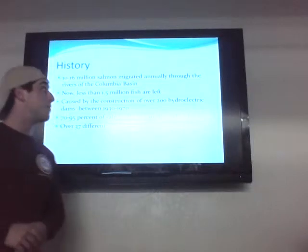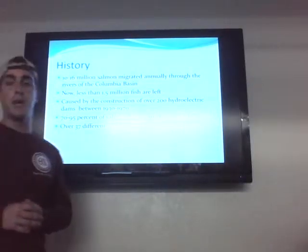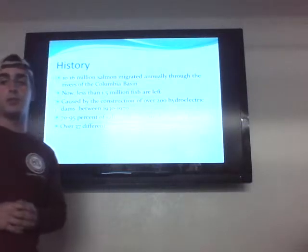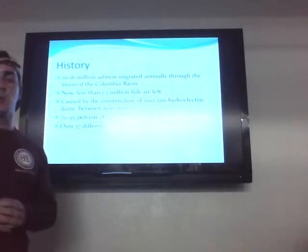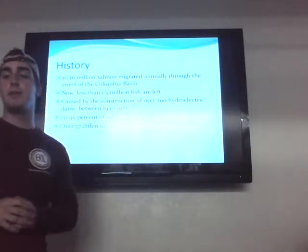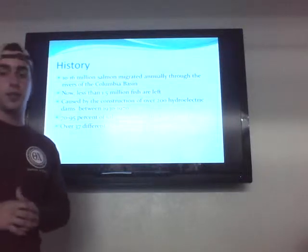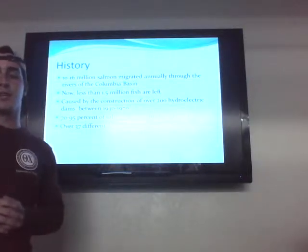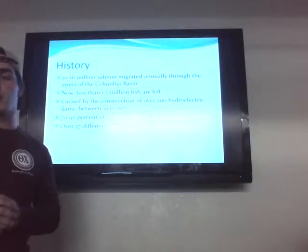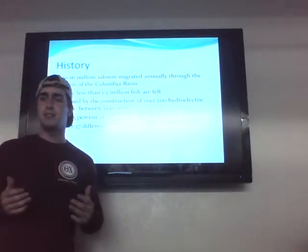Salmon have been migrating through the rivers of the Columbian Basin for thousands of years. The Columbian Basin is a region in the Pacific Northwest of the United States. Before the Industrial Revolution in the United States, there were 10 to 16 million salmon migrating through these rivers annually. Once the hydroelectric dams were built on these rivers to take advantage of the flow of the water, salmon started to die off. Why is that?